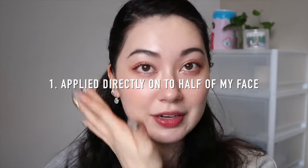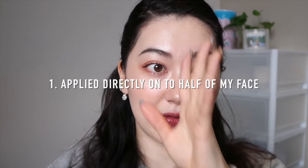So the first way I used it was I actually applied it all over just the right hand side of my face for quite a few weeks. Honestly, it was probably at least 2 to 3 weeks, and I just dropped it directly onto my skin and just kind of rubbed it in just on the right hand side. To be totally honest, I was not very impressed. I did not see many results at all. Felt like it didn't help brighten scars or sunspots.